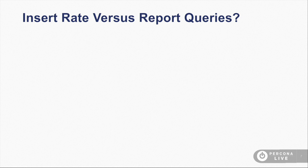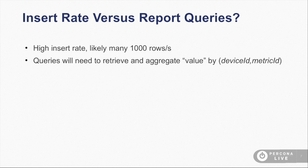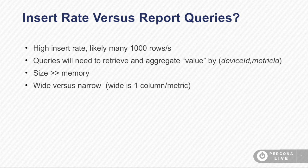The main challenge you have is that you want to be able to insert fast enough while still being able to query it in a decent way. So you need very likely more than 1,000 inserts per second, rows, probably much more than that. And you will need to query by aggregate. You want statistics on the value column by grouping by device ID and metric ID over a time range. So that's very typical. That means given the insert rate that we have, you will quickly be out of memory. So your data set will be large. So you cannot assume the data will be in the buffer pool at any time, except just at the beginning.